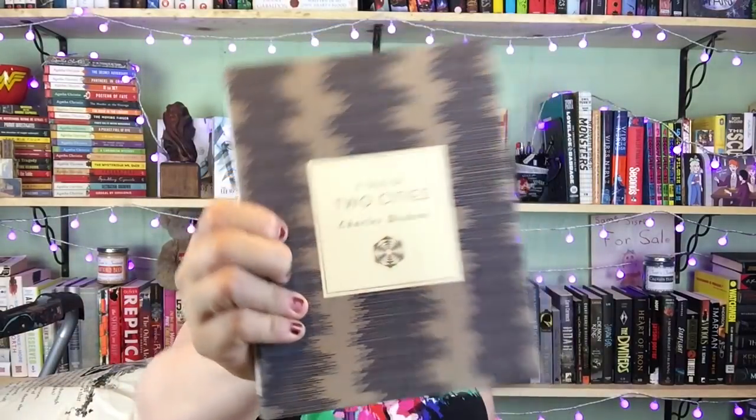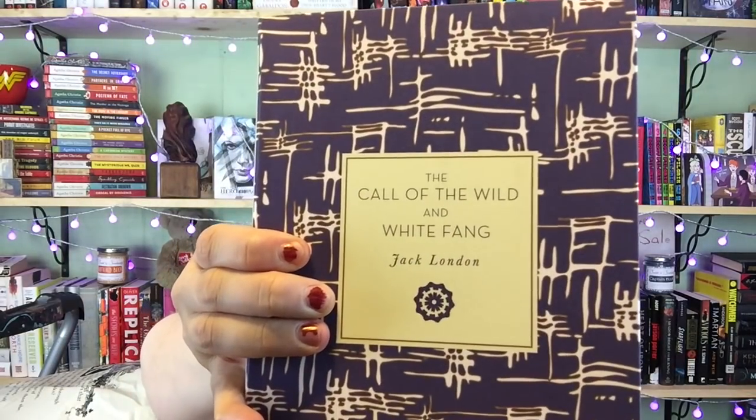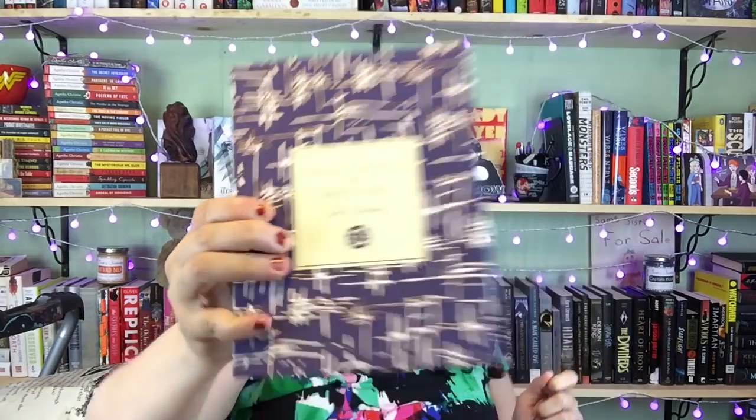Some of these are just so beautiful. I'm like, I haven't read that one. I'll have to get it so I can read it because it's so beautiful. A Tale of Two Cities by Charles Dickens. I have a copy of this, but it's an ugly copy. I think that's why I've never enjoyed it. Pretty copies are always better. This one I got because it was too pretty not to. Call of the Wild and White Fang by Jack London.